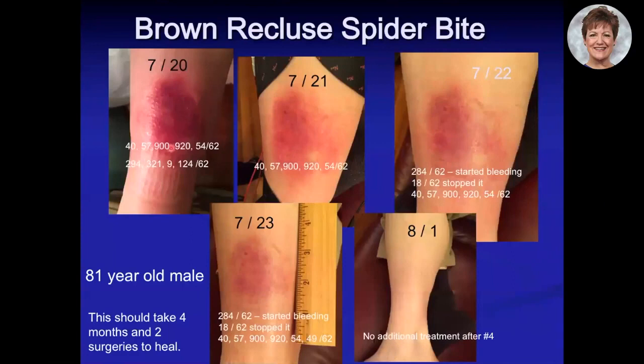So here's after one treatment. It was about an hour. These are the frequencies I used. The next day, this is what it looked like. So this is all purple and kind of dented in as the tissue is dying. Well, the next day, the tissue isn't dented in, and it's lighter, it's lacier. That really deep red is gone. Here you can see where the bite was. There's that spot and that spot.